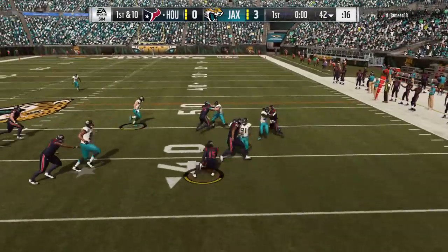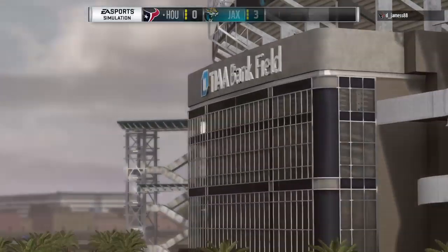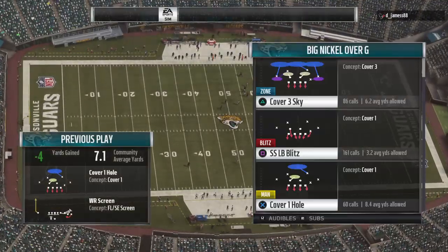On 1st and 10, Watson. It's complete to Fuller. And this play will be blown up. He'll lose yardage back at the top.